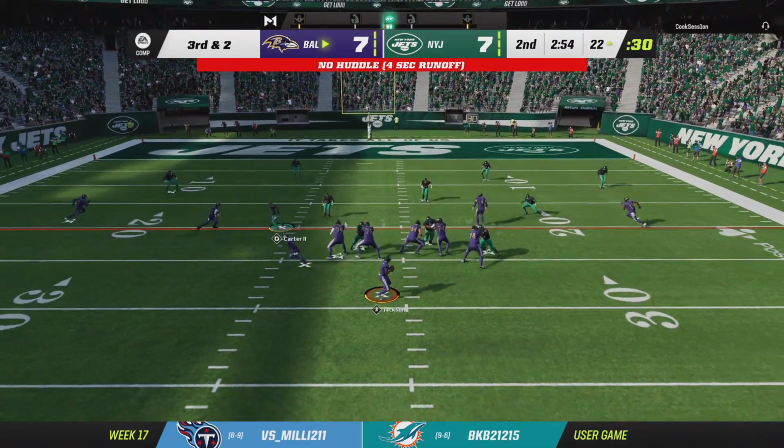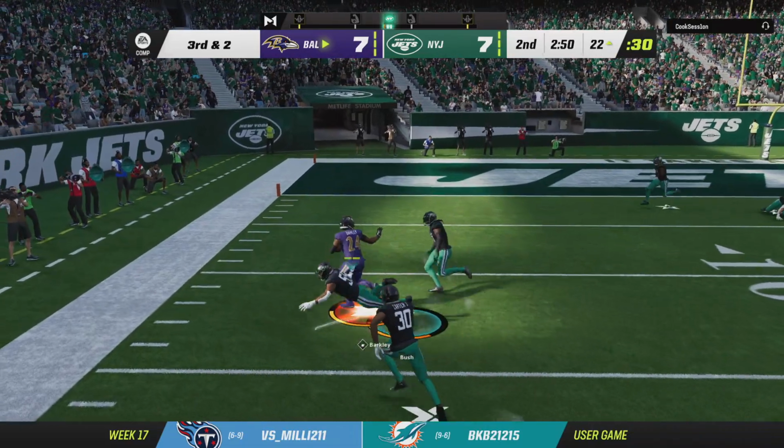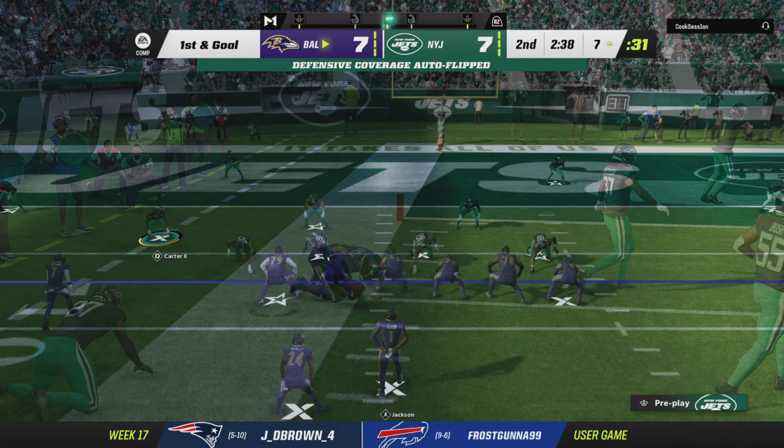It's third and 2. He dumps it off to Barkley. And brought down, but not before they get it inside the 10 to the 7.